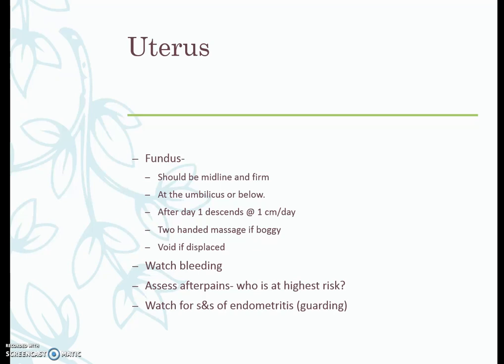If her uterus is displaced to the right or to the left, it usually is because the bladder is full. So that's where you'll have to use your critical thinking and determine, is this a patient who is stable enough and it makes sense to have her get up out of bed and ambulate to the restroom and void, or is this someone who either needs to void on a bedpan in the bed, or do we potentially need to either straight cath them or put a Foley in? We want to watch bleeding. If the fundus is not contracted, she usually will be bleeding heavily at the same time.